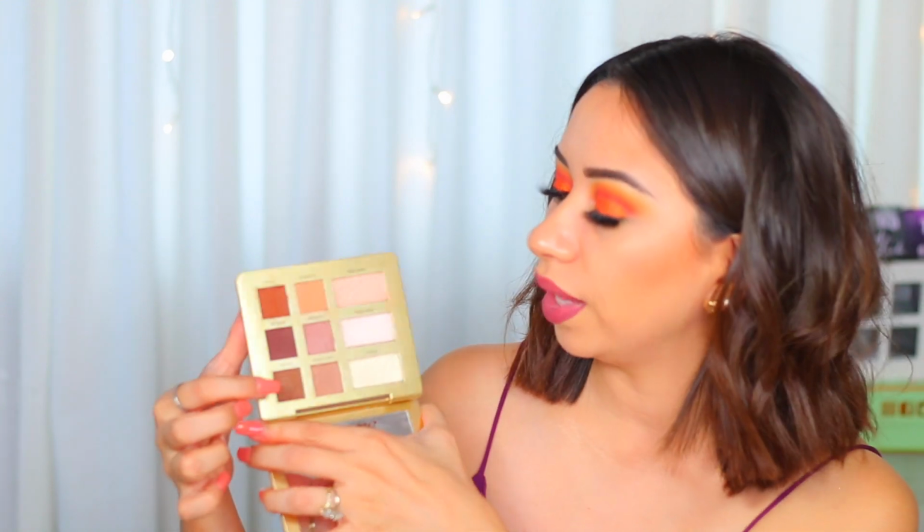This one up here is one of my favorites. It's a warm tone of brown, and then if you want to create a cool tone look, you do get the option as well. So I know nothing too crazy where it looks so different, but it's a really nice neutral tone palette if you're into that. Also, like I said, the quality is really good. It blends out really easily, and I feel like you can create a ton of different neutral tone looks, not always the same one.